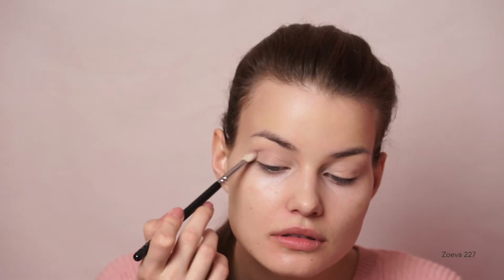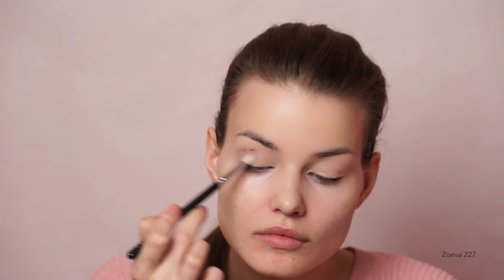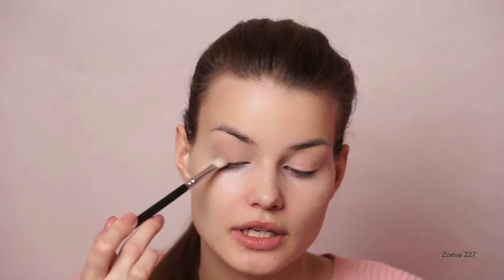Next, I'm going to take the shade Mauve, and I'm going to put that in the same place. And I'm dragging this slightly down into the outer V. Going back with the previous brush to blend over the edges.